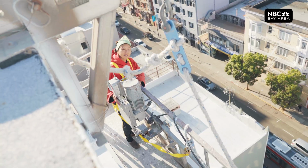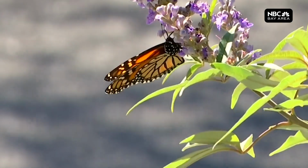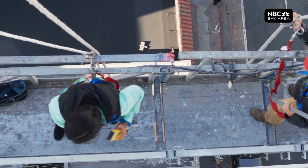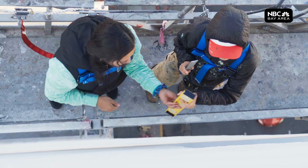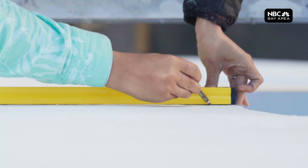We met Jane Kim on the very first day of her biggest project yet. It's called the Migrating Mural, and it highlights the monarch butterfly and its migratory path. 11 intrepid women lowered themselves down this massive white wall on a narrow, swaying platform high above the street. When you're 100 feet up in the air, the wind, if it's just a breeze, it feels a lot more like a gust. With the bustling city below, they carefully drew these faint grid lines.